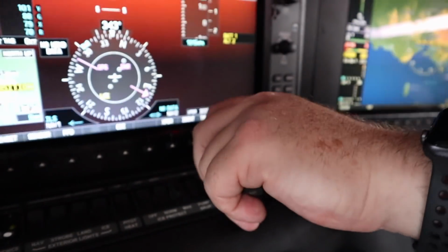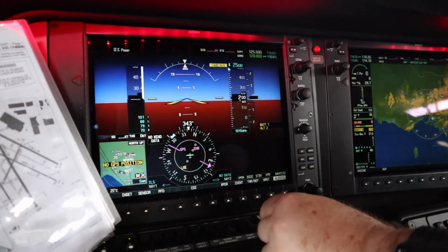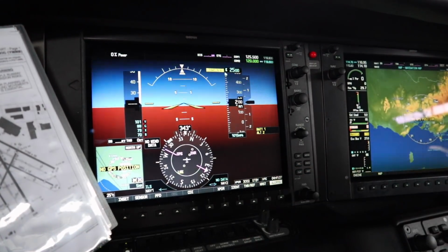If people are doing night flights, these are your night illumination potentiometers. So turning those up will introduce lights. So if you find these screens are dull, the first thing you must do is just to make sure these are all turned off. Okay.